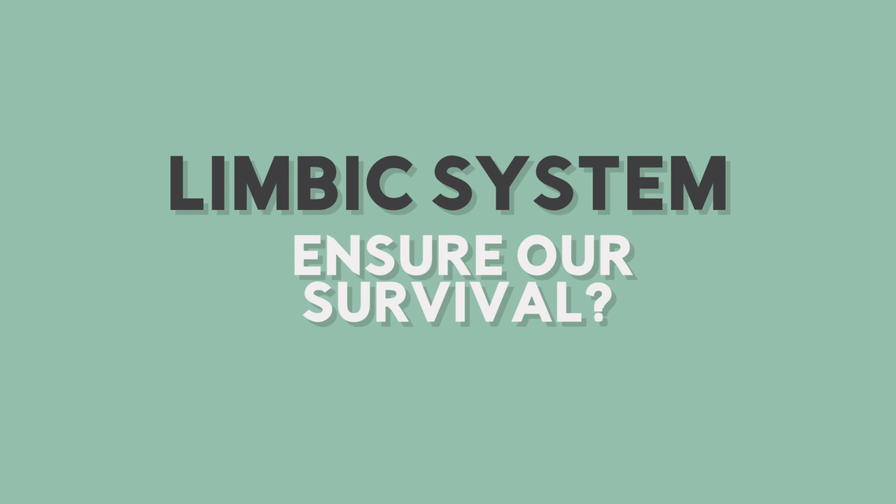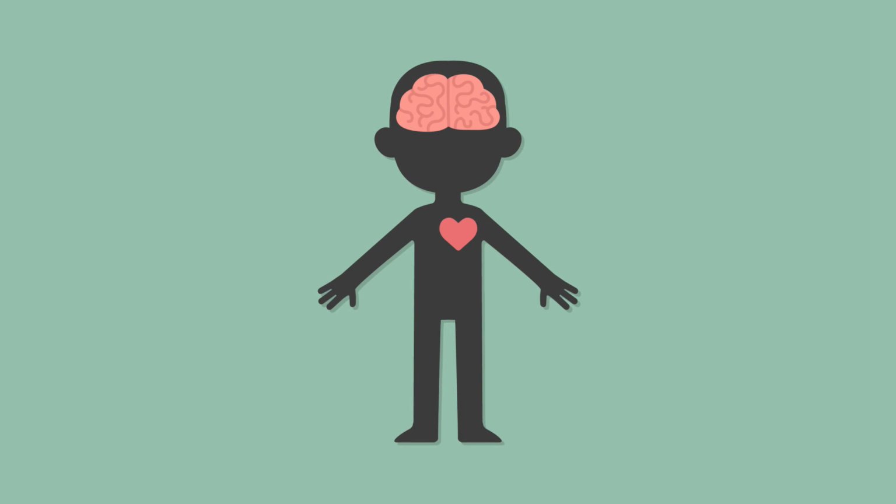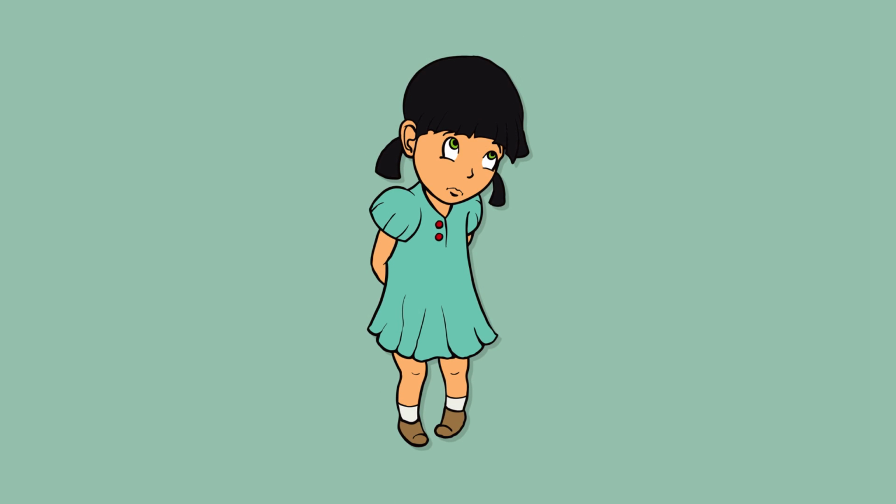Remember that the limbic system is trying to ensure our survival? Well, consider the two vital parts of our body, the brain and the heart, which is located in the chest. So, if your character pulls her chin down, it means that her emotional center is trying to protect the chest. You see this clearly on this little girl. Maybe her mom is scolding her because she did something she shouldn't have.